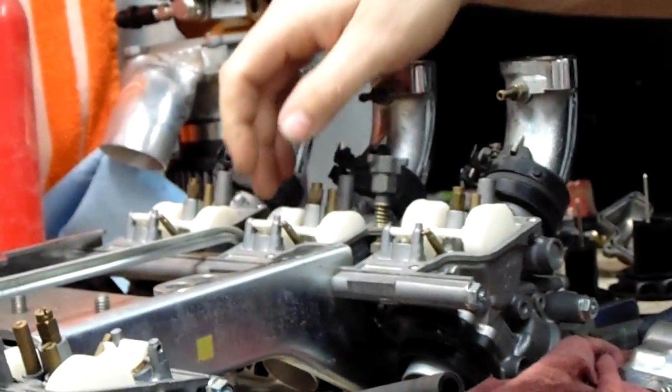And how many of you guys have actually measured the float level to see if they're off anytime you went through your carburetors? Just very, very interesting.